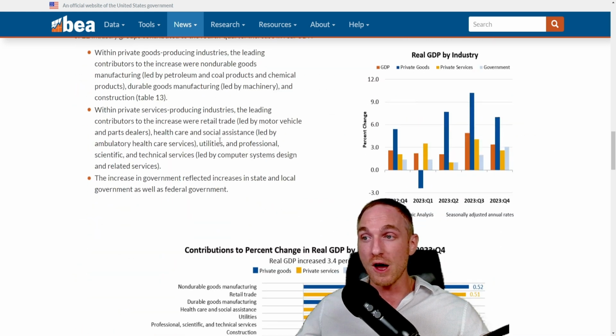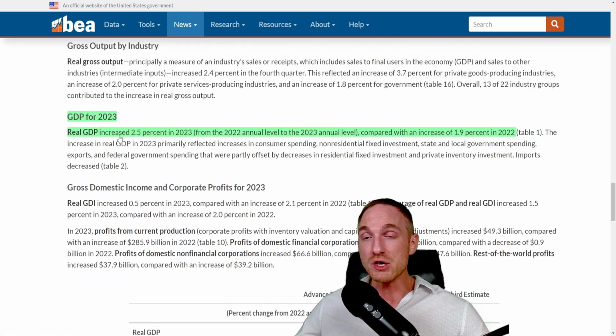Now, let's just come down here as well to some of the total numbers for GDP for 2023. The real GDP for the entire year increased 2.5% in 2023, which is very good. That is above the 2022 number of 1.9%. So still coming in relatively good, right? Anything in terms of GDP, guys, is very, very easy. Anything above 2% is economic growth. When we start getting above 4%, it starts getting hot and you start to get inflation worries.